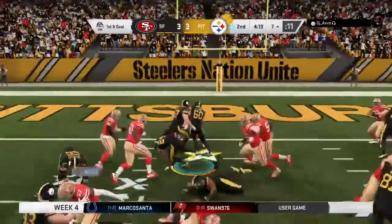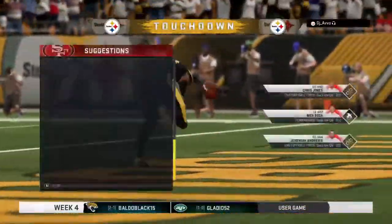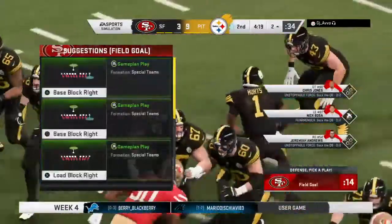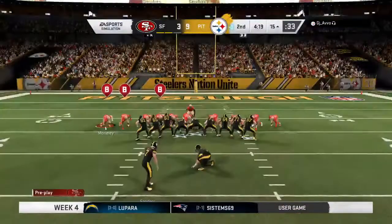They'll go with Snell here on 1st down. And he's in. Touchdown, Steelers. Benny Snell, his first touchdown on the year. And the Steelers have taken the lead. Brandon, my man, just one sentence for that one. Clinic. And that's what they've done.